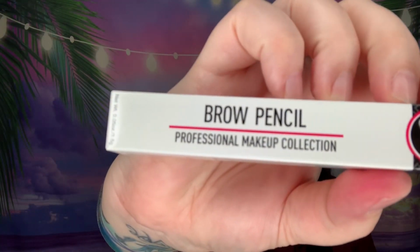Next we have a brow pencil, professional makeup collection, Sigma. This is the dual-ended brow pencil valued at $8. Customize your brow color using both sides of the pencil to create hair-like strokes darkened towards the tail of your eyebrow for a natural effect.